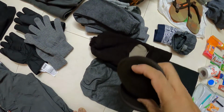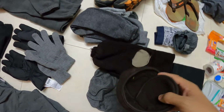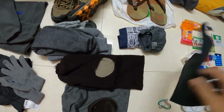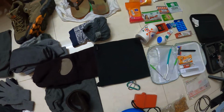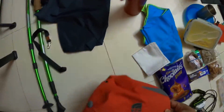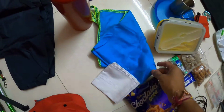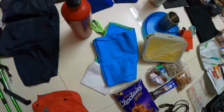I'm also carrying this ear wraps. When it's very windy, this becomes very helpful. And a neck cover. This is very nice, very useful. It covers your nostrils and your ears also when it's quite windy. Here we have also a regular cap for the sun. And towel for sure. This is very much required. A lightweight will do, don't carry very heavy stuff.